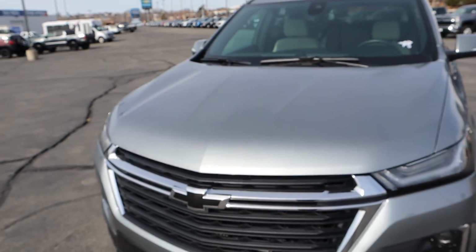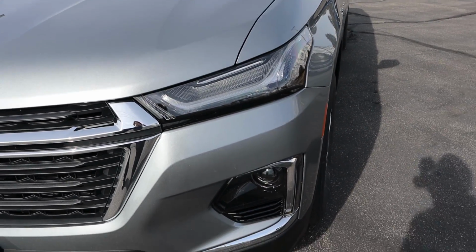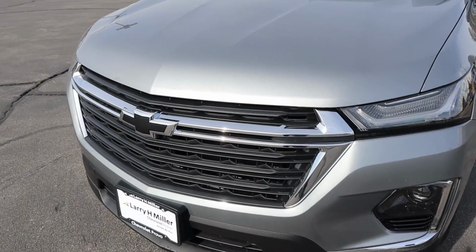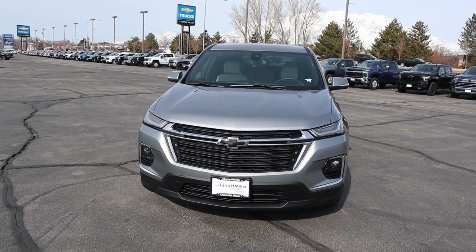So starting with the hood, you guys can see here with all of the different lines, and I like the silver paint, it really pops. And then we've got this split light design here with the Traverse. It's kind of Chevy's thing now. Chrome here on the grille. You can see the blacked out Chevy bow tie as well. And putting it all together, let me know what you guys think about the looks here with the Traverse.